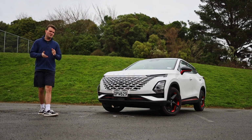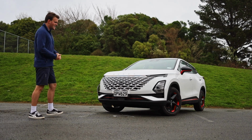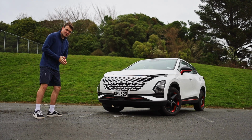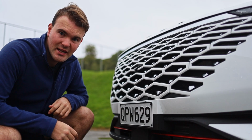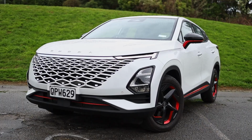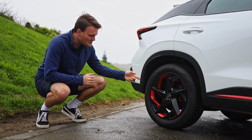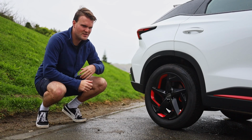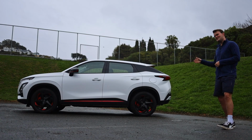So you certainly get a lot for your money, but is it any good? Well, let's go for a drive and find out. And already there's a problem. Look at that grille. It looks like a beehive, and not in a good way. The front end is basically a straight copy of the new Kona, and the back end looks like it's copied from a Lexus NX. I love the wheels though, with the red accents, even if they say woo-woo when upside down. The side profile though, that's where this thing looks best.